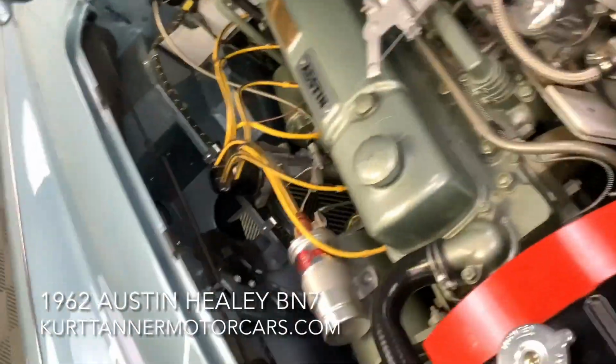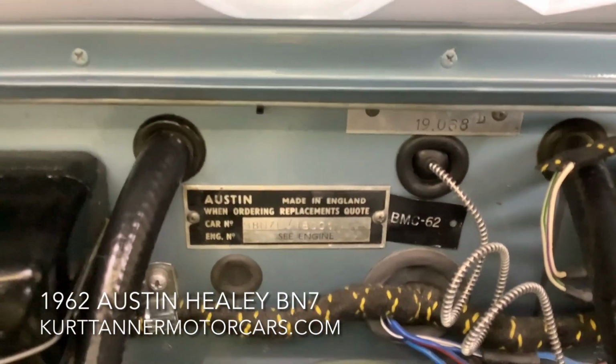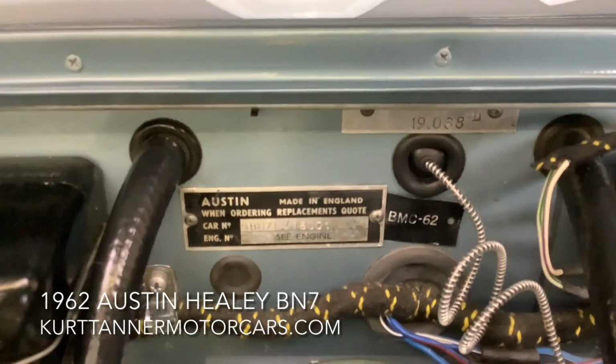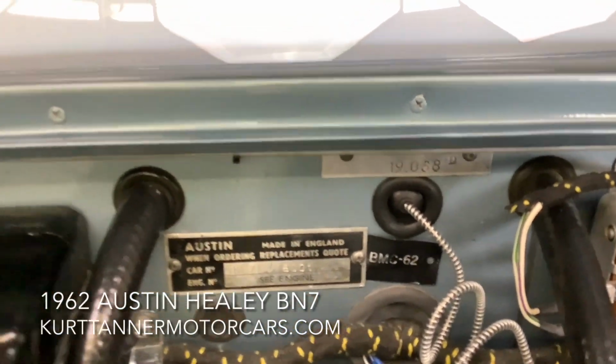Let's get this hood open. I'll show you the engine bay detailing. So under here you can see the car retains its original VIN plate. It's got that West Coast delivery BMC 62 plastic tag. You see it's got the original body tag.